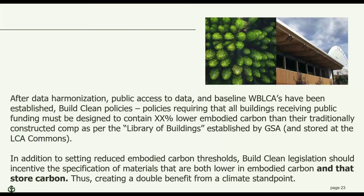The other steps are complete. The data is harmonized. There's public access guaranteed. Baseline whole building LCAs have been established. Build Clean policies are really where you're going to see the bulk of capacity for decarbonization of the built environment.